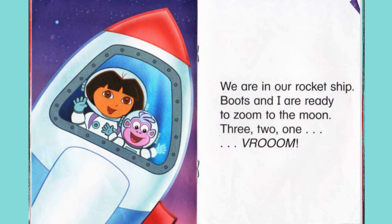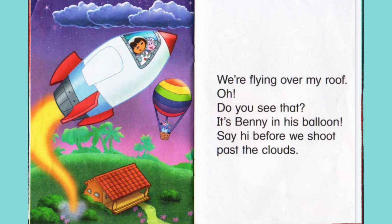We are in our rocket ship. Boots and I are ready to zoom to the moon. 3, 2, 1, vroom! We are flying over my roof.